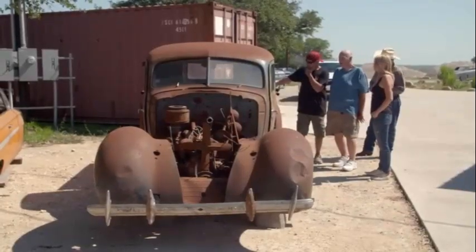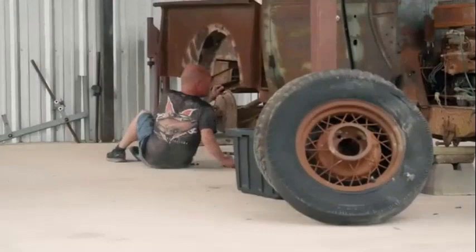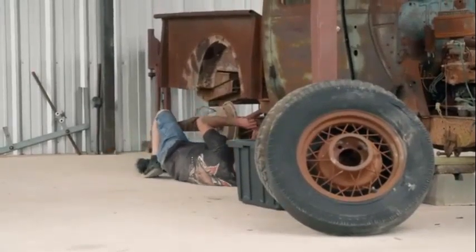Yeah, this truck's 85 years old. There's a lot of rust, a lot of years on it. It's going to be a hell of a transformation. Let's do it. Great. Very cool. The '36 Hudson truck's very rare. Dean wants you to customize it, make it his own.